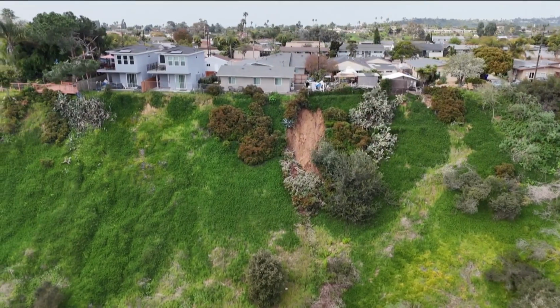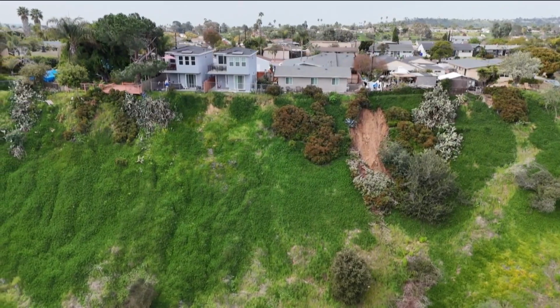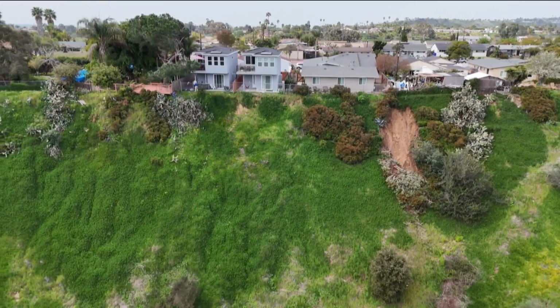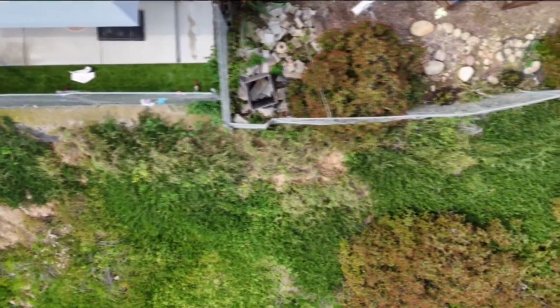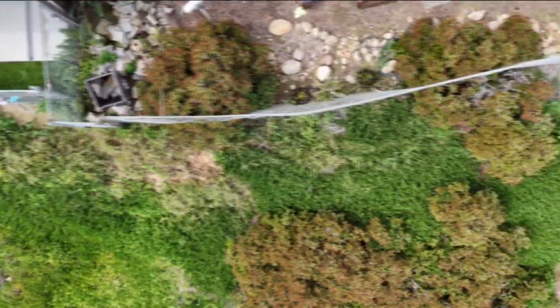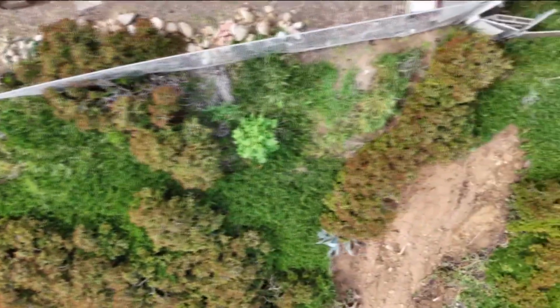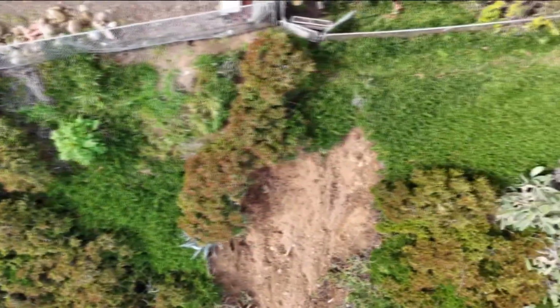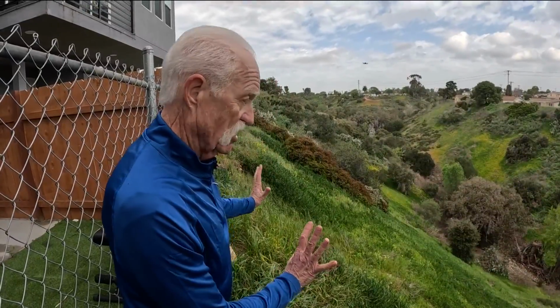CBS 8 found out about the landslide via Nextdoor. A woman posted 2 pictures which appear to have been taken from the other side of the canyon. One showed a landslide directly behind Best's ADU, which she says happened last year right after it was built. The other shows a newer landslide just a few doors down. I went to their home as well to let them know. Here's basically a slide from last year, a slide that nibbled into this site.